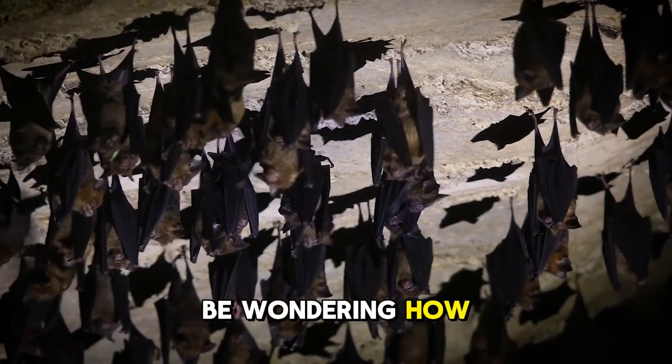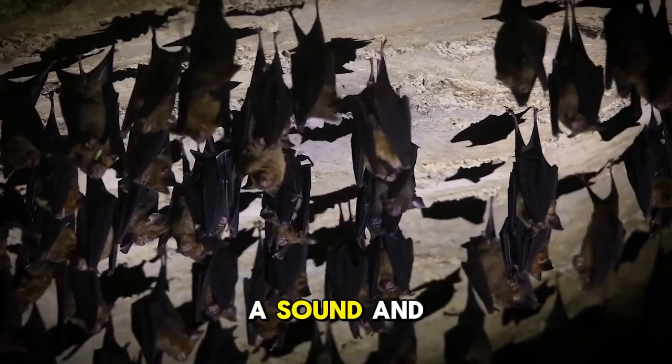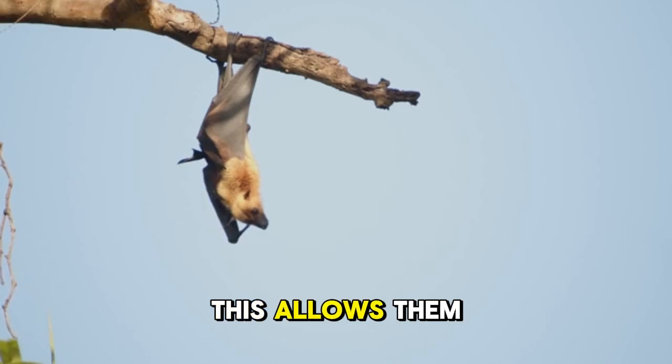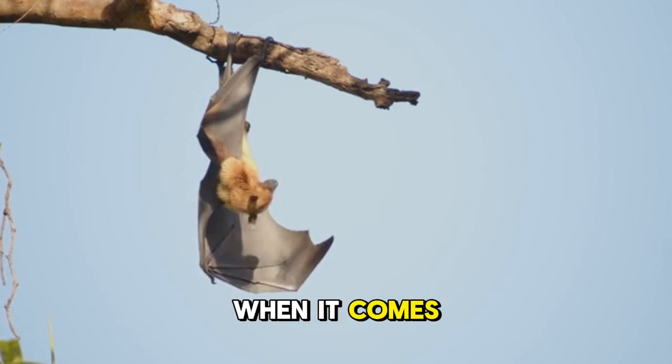Now you may be wondering, how fast is the echolocation? How quickly can a bat emit a sound and then receive the echo? Well, some species of bats can do it in less than 10 milliseconds. That's faster than the blink of an eye. This allows them to react quickly to changes in their environment and make quick decisions when it comes to finding food or avoiding predators.